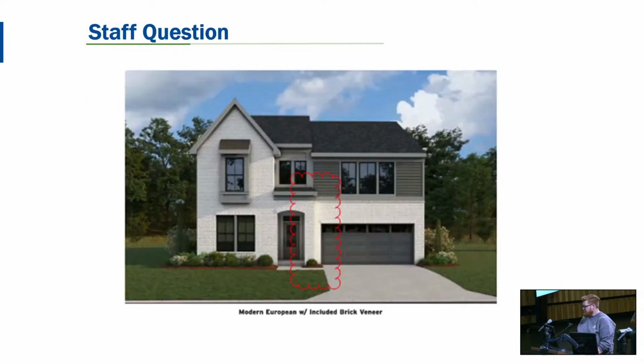And lastly, this is a question for the petitioner, but I believe we know the answer. We see some color difference on this one. Is that just shadows? Okay, that's what we thought.